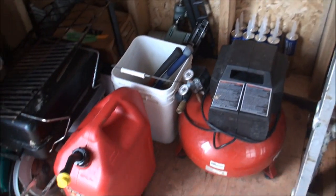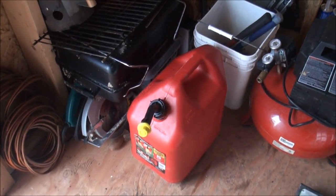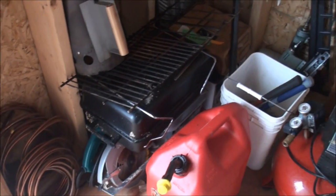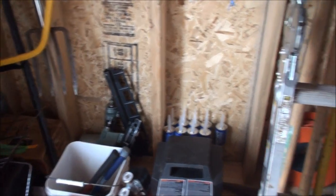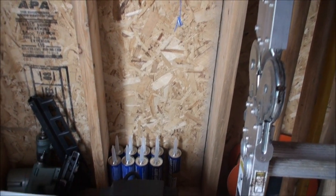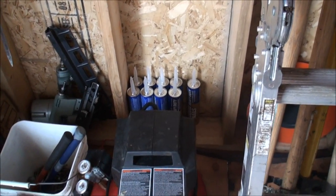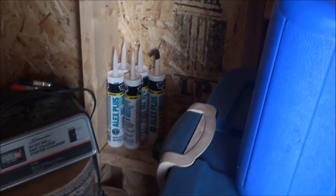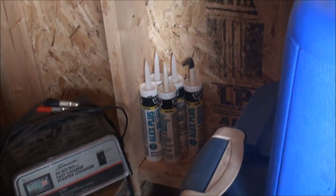We've still got the air compressor out here. We're leaving 1 can of gas, it's about half full. Got some copper pipe. I think we're pretty well set on nails. We've got 2, 4, 6, 8, 10 of liquid nails. Don't know if that'll be any good after the freeze next year. And we've got about 5 things of latex. We'll see how that is after the freeze.